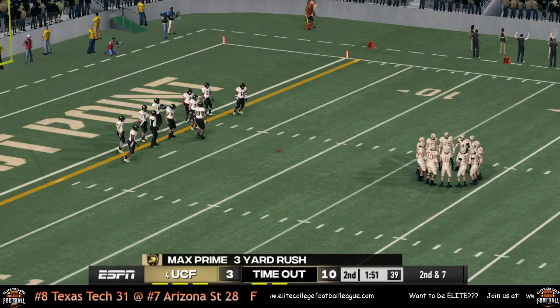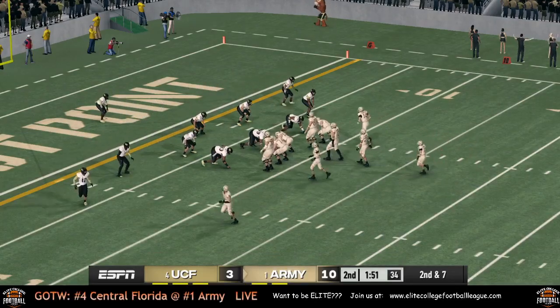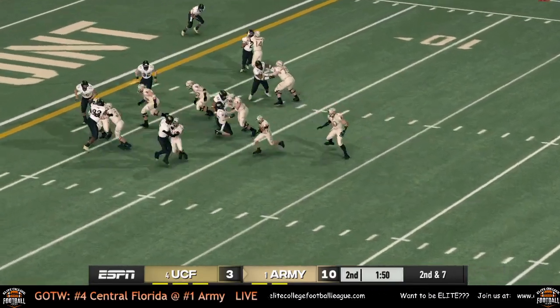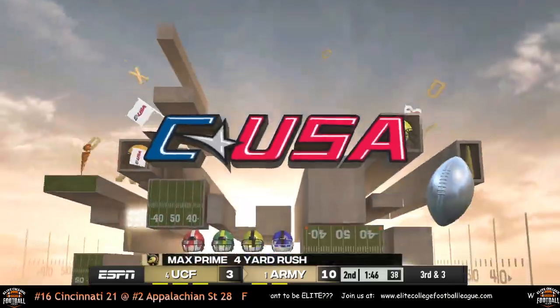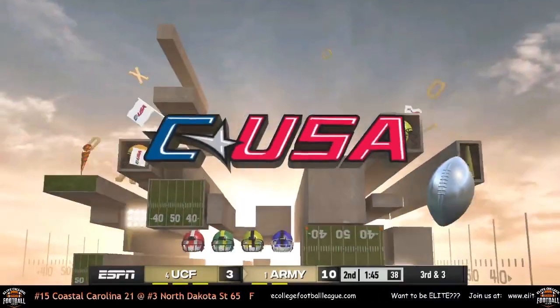The back gets 3 on the carry. They're at the 8. Second down. The Black Knights will use their first time out of the half. Nice run to the left there. On the tackle. Call it a gain of 4 yards. Third down.